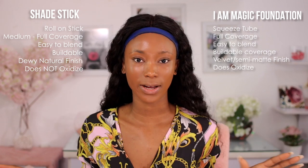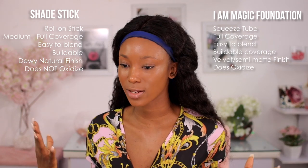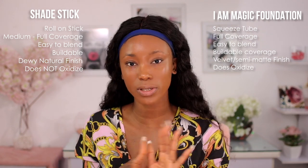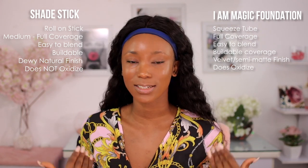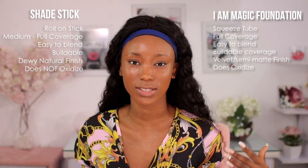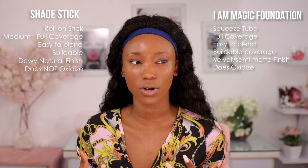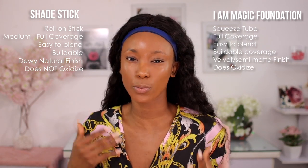Okay, all right guys, I'm just going to go ahead and complete my entire look, come back, give you guys my verdict, and maybe do a wear test. I didn't use primer, I just used moisturizer on my face, so I want to see how well this foundation lasts, and which one probably lasts longer.